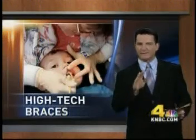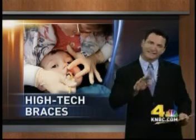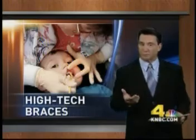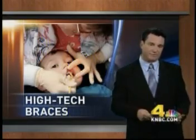Now, the reason it doesn't hurt is not that the teeth are moving faster, just that they're going in the right direction so it won't hurt as much and you won't have to wear them as long.